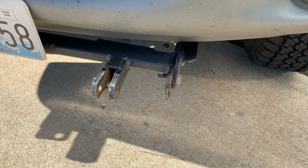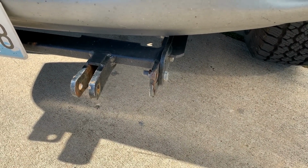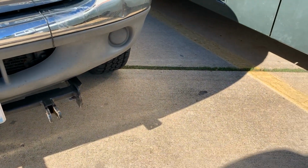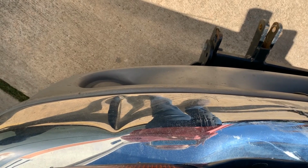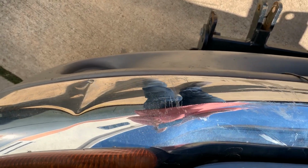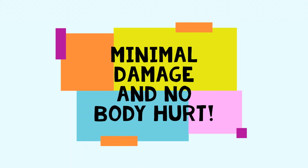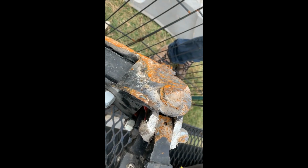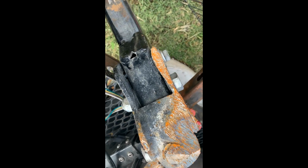And as you can see, the tow bar hooks up to the truck here on the other end. No damage to that though, so no damage to the truck. Well, now we are seeing a little bit of damage to the bumper. So this is the part of the tow bar that really got the most damage.